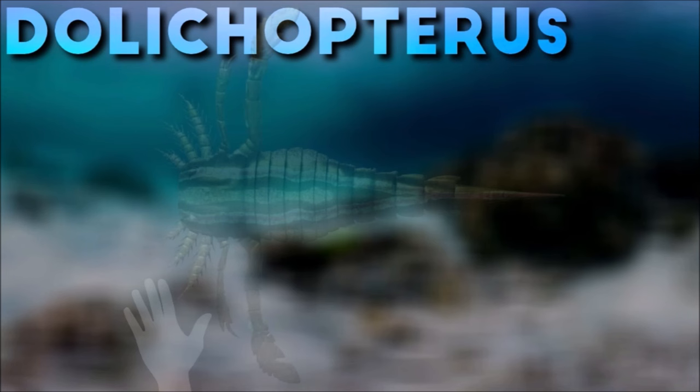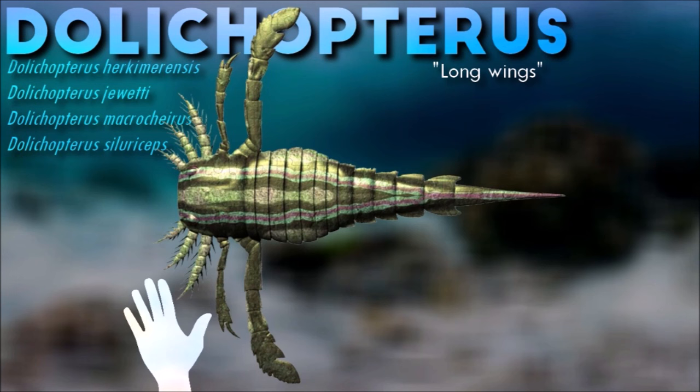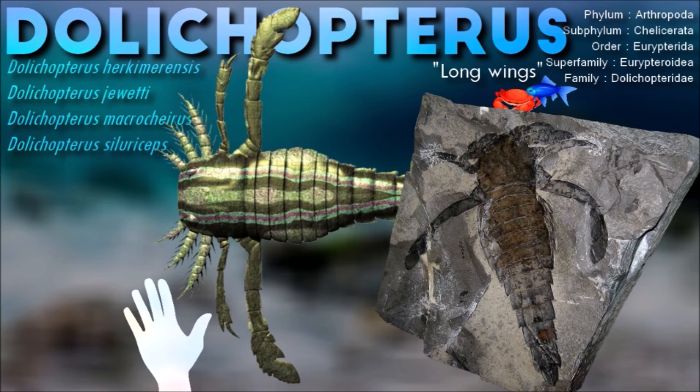Dolichopterus likely lived in freshwater environments, where it would have hunted smaller fish and other aquatic organisms. It is thought to have been an apex predator in its ecosystem, with few natural predators of its own.